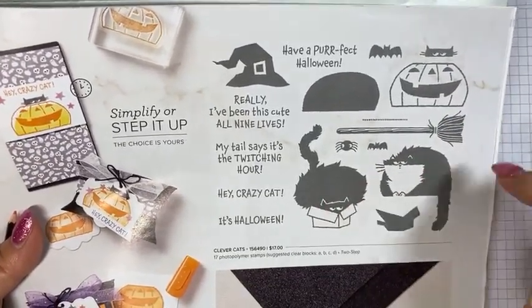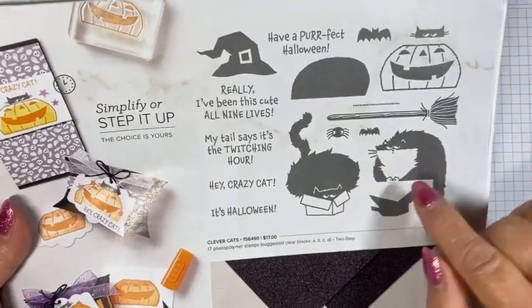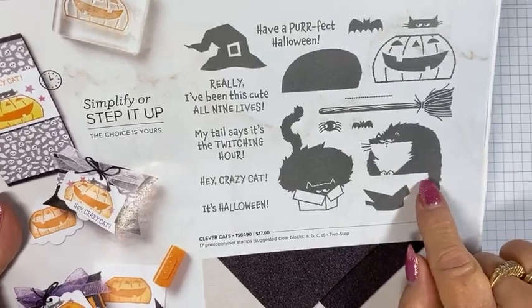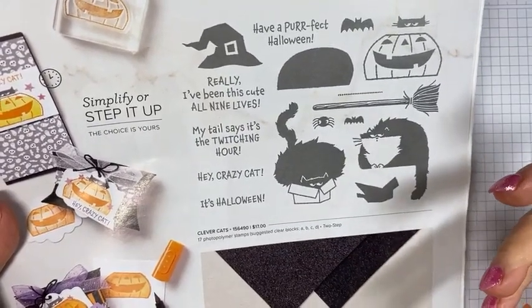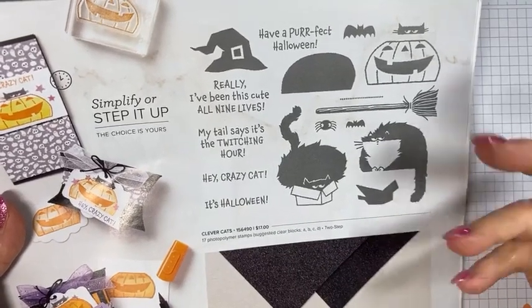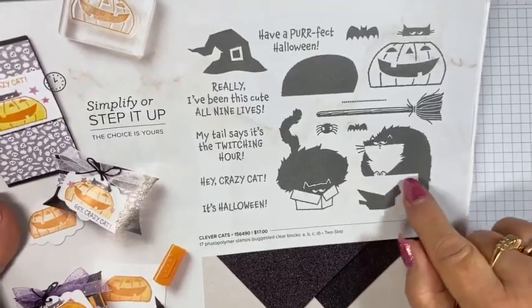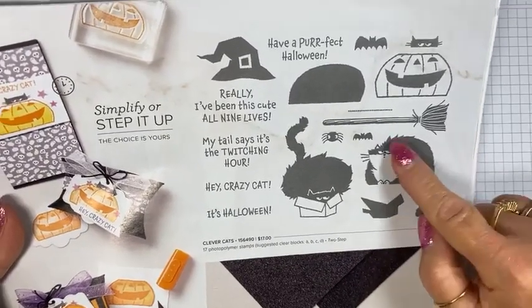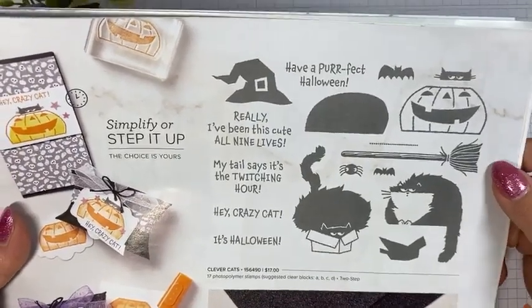You could make really cute birthday cards or whatever. This cat can be sitting on a shelf. That cute shelf from the welcome window set that I just did a card and video on the other day. There's a shelf in the die set that you could cut out, and you could set this cat right there on that shelf. Would be so cute.